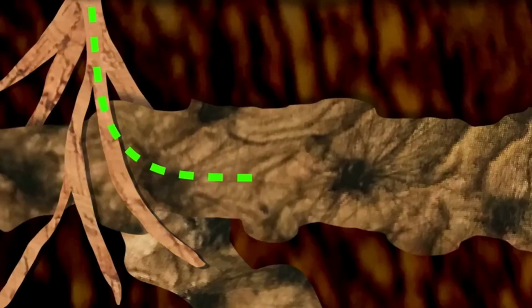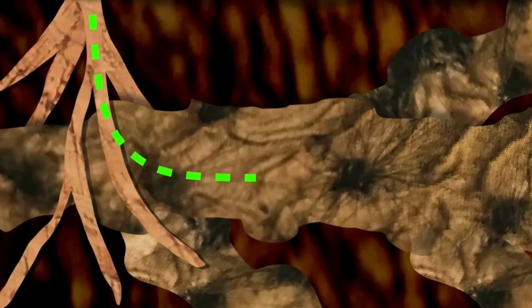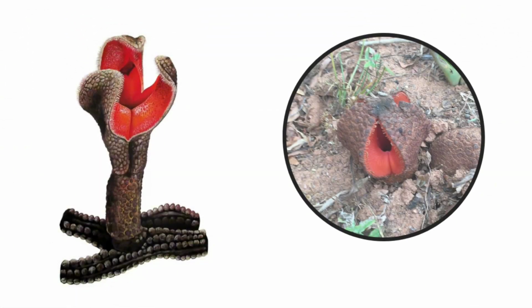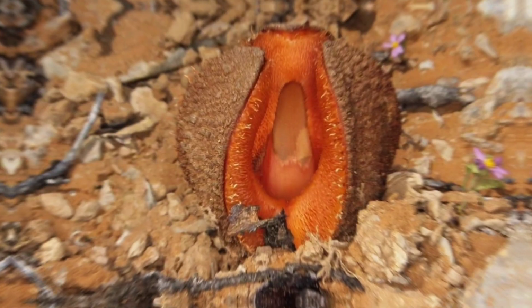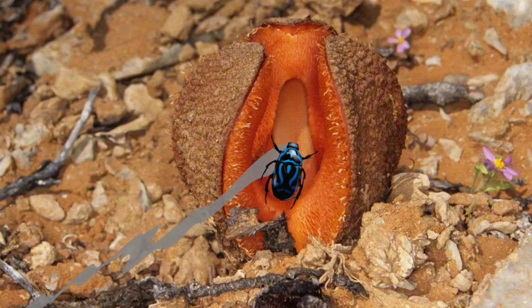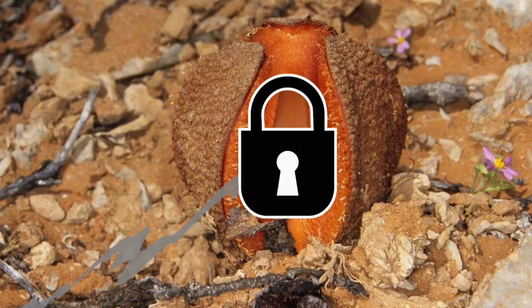Instead, it attaches itself to the roots of other plants and extracts nutrients directly from its host plant. This plant grows underground and is only visible when its flower emerges from the ground. The flower has a fleshy texture and exudes a feces-like odor, which attracts its natural pollinators, such as beetles, and this structure of the flower is adapted to temporarily trap these insects, thus ensuring the effective transfer of pollen.